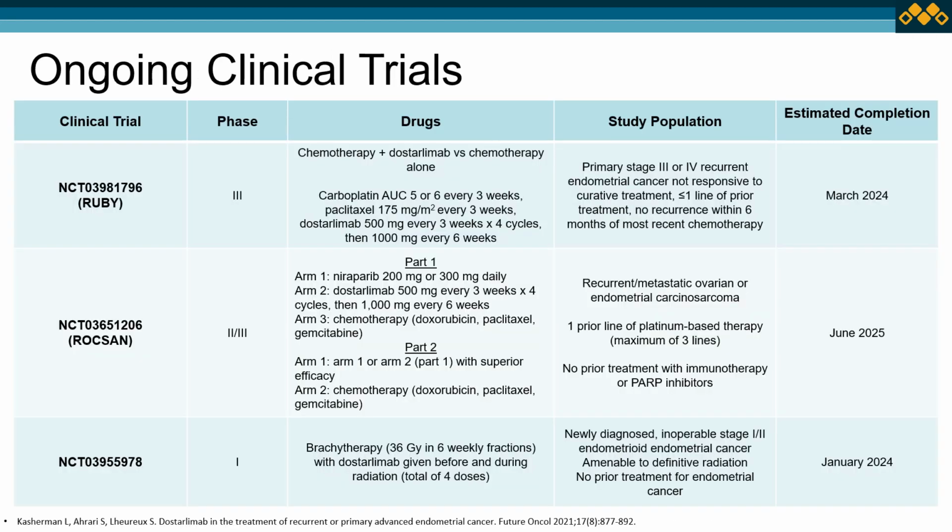So I wanted to talk a little bit about some ongoing trials with dostarlimab as well. And these are all in endometrial cancer. And I think the RUBY trial, which is a phase 3 trial expected to be published in 2024, will be very pivotal in terms of determining treatment. So this is looking at chemotherapy and dostarlimab versus chemotherapy alone.